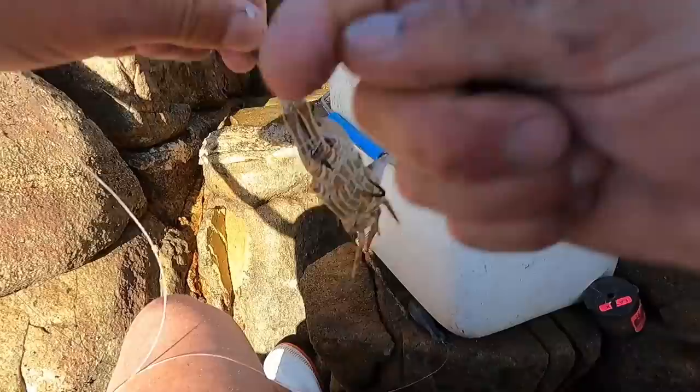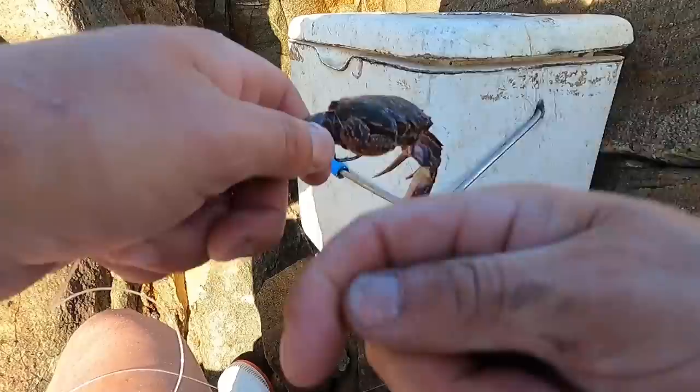And see if you can't get a cracker. Has to be a cracker here. Looks too beautiful.